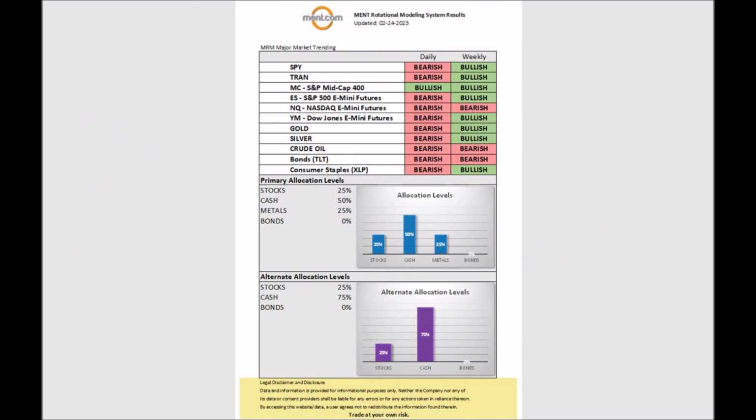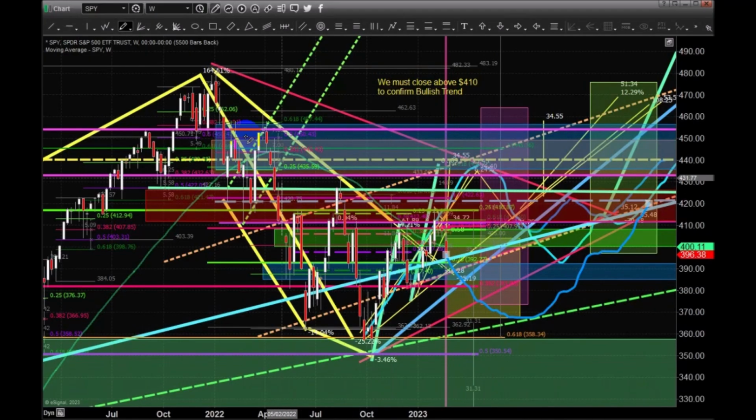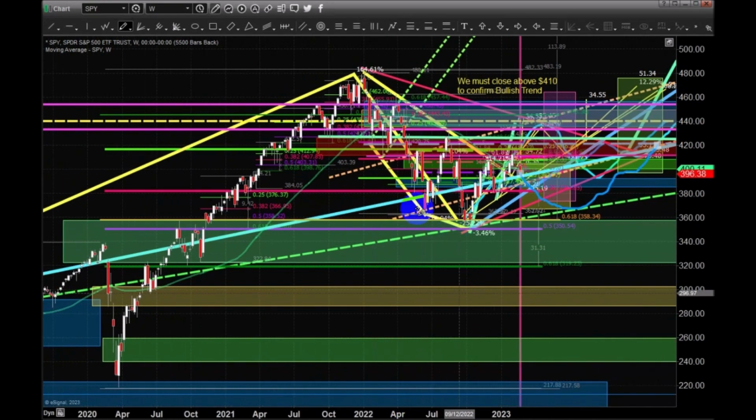And that is because, ladies and gentlemen, we have moved into this broad flagging formation on the SPY. And what's happening here, we've moved into this sideways channel. And until we break this channel, which may not be until June or July or August, we need to be very cautious of the fact that most of the trading systems are going to end up in a consolidated kind of a flat scenario. So we are back below 410.